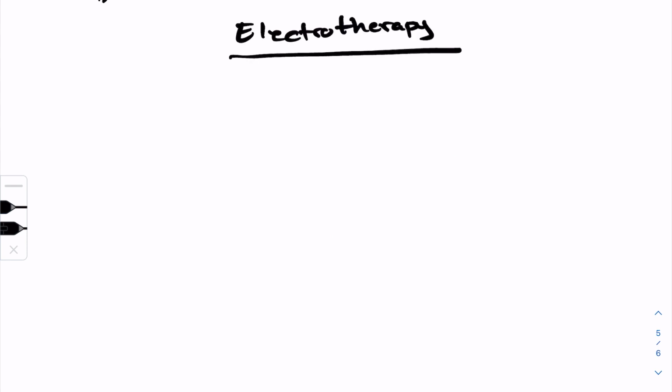So let's talk about electrotherapy. Electrotherapy is basically electrical facial treatments, and we group them together and call them electrotherapy. These treatments are often called modalities, and each modality produces a different effect on the skin.